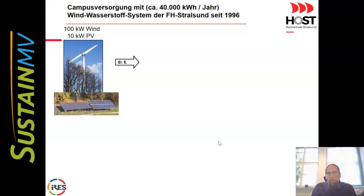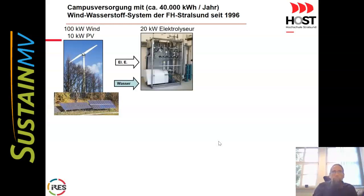Once we have that electricity, that is now volatile, right? It's fluctuating, we have a lot of wind, we have a lot of sun at certain times, and at other times we have almost no wind, and that there is no sun in the night is nothing new. So we have to store the energy, or we have to use it when it is available. And the way to use and store energy is an electrolyzer. So the electrolyzer splits the water molecules H2O into these two components, so into hydrogen and oxygen.